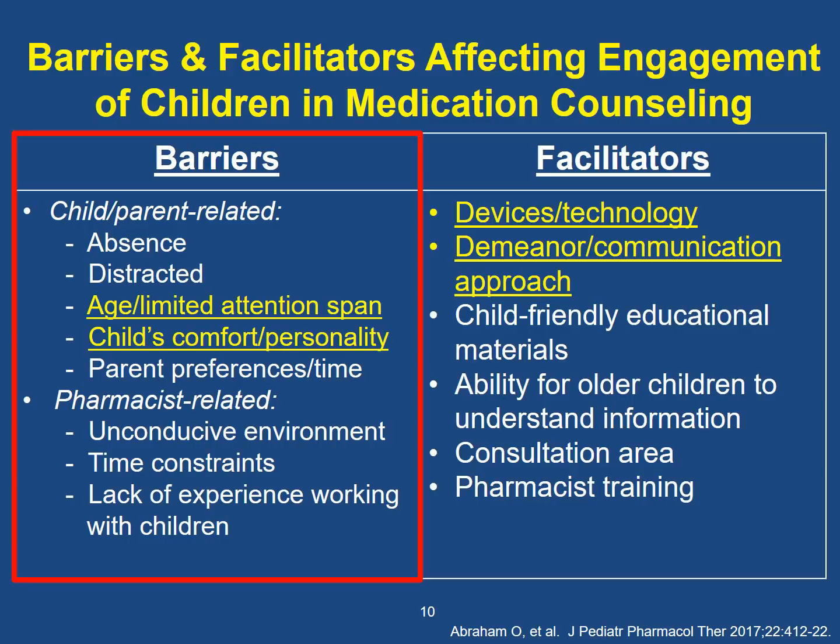Another barrier is definitely a child's comfort or personality. A lot of children may be shy, and if you think about it, a lot of children are told never to talk to strangers, and they may have never seen you before, and so they may not feel comfortable talking to you about anything, let alone their medications. And then another barrier is parent preferences or time. If they're in a hurry, they may think it's just easier for them to quickly get the medication and not include their child in the counseling session.